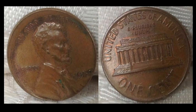This particular coin, ladies and gentlemen, sold for $23.50. Jeez, that is a very, very powerful amount of money for this coin, and I'm just happy to see it here on the list.